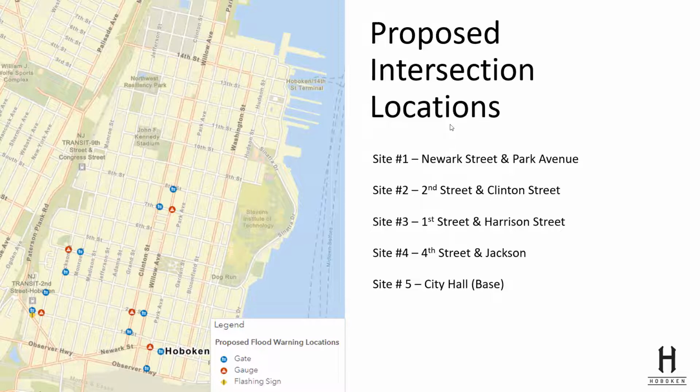So I want to speak to the flood prone area designation. So the work that's been done, there's been 3 separate studies that have been done going back more than a decade.